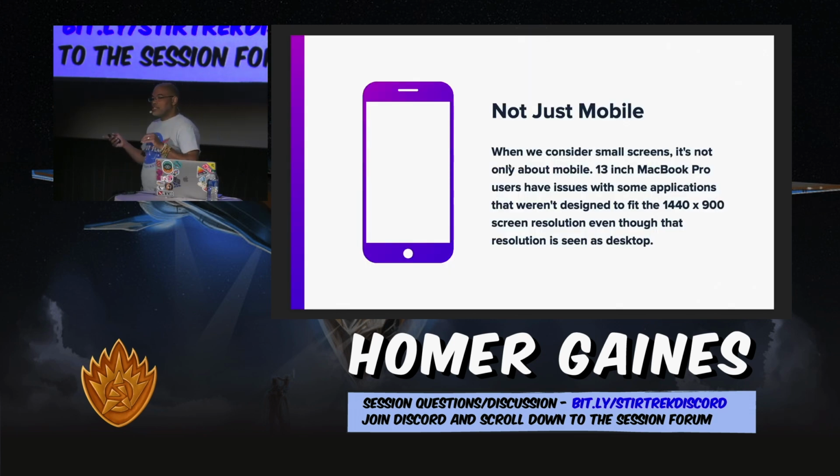And the thing is, it's not just small screens. We've had users who had issues using our UI on MacBooks. 13-inch screens. You would think 1,400 by 900 is enough space. Nope. There were still some parts of the UI that would get cut off or it would cause horizontal scrolling. So we can't just think that every screen that is wide is not affected by the responsive nature of the applications that we're building. So we have to be mindful of that.